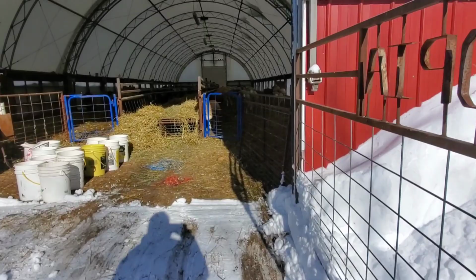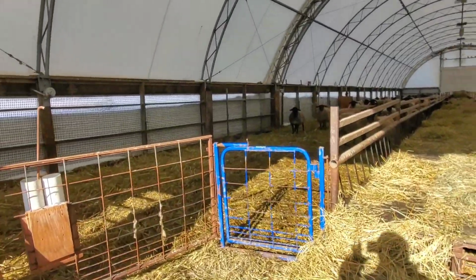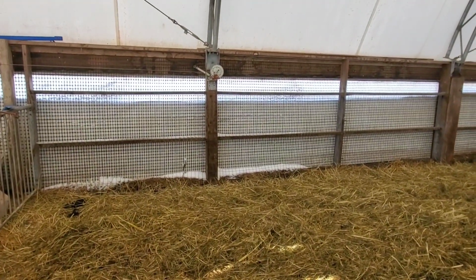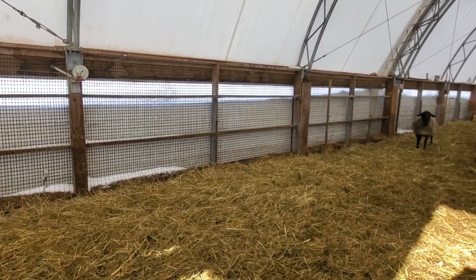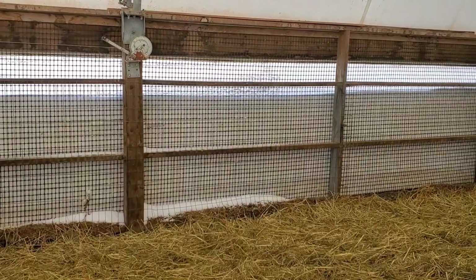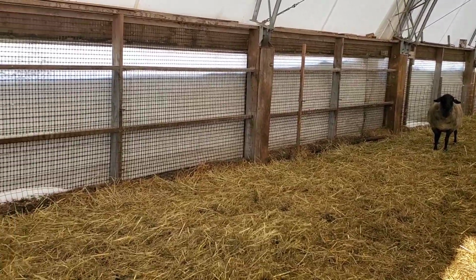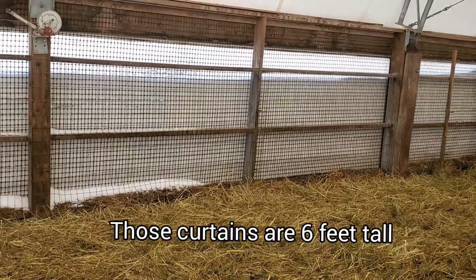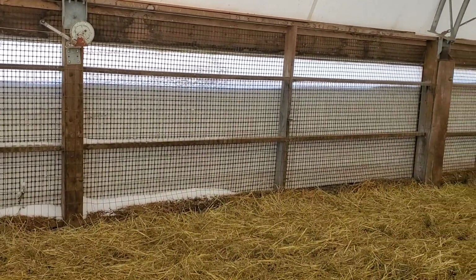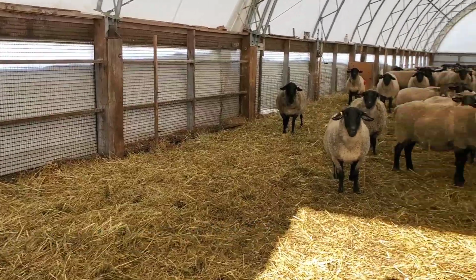And the good thing about this, in a way, is for the curtains, if you can look at the curtains here, that shadow looking thing with the light above, that's how tall the snow is. And when the snow is leaning against the curtain like that, it's actually acting as an insulator, so it's keeping the barns warmer. So in a way, it's a good thing to have all that snow.